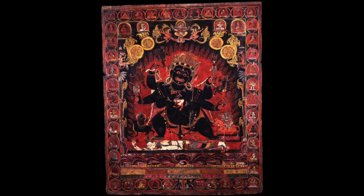But it's good to not necessarily take one example, but to take two or three examples of a subject that are particularly good and then just compare them together. So right now we're going to look at three different forms of Shadbhuja Mahakala.